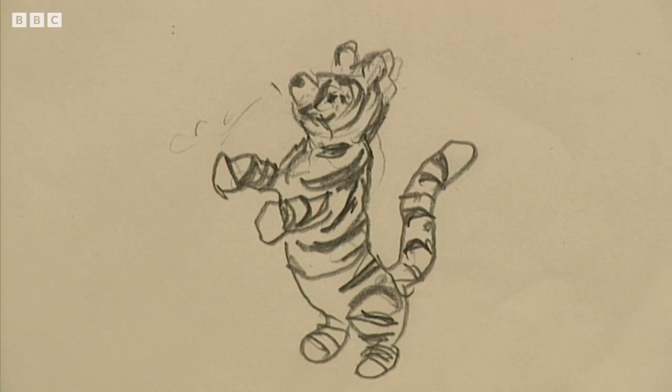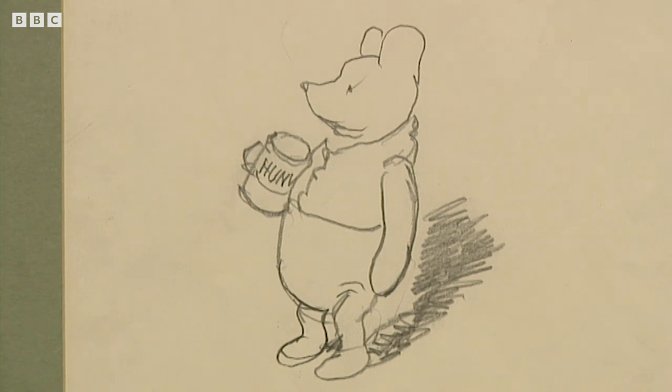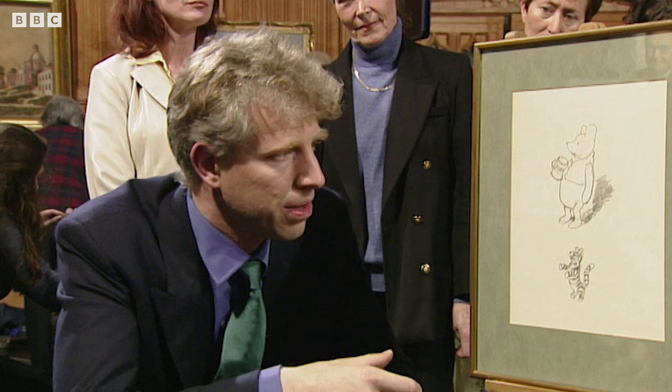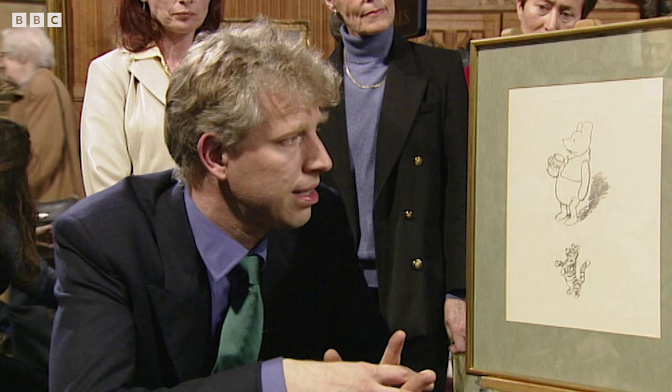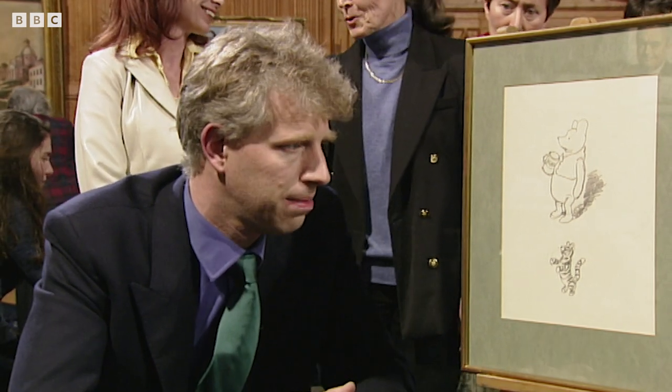Yes, absolutely. Now, I did slightly worry about the line of it, because you see, it's rather loosely done compared to what we're used to, particularly when you look at the finished drawings in the books. But it's quite possible, and I've seen Shepard drawings that are loose, that it's just a few thoughts going through his head, isn't it, on this sketchy piece of paper.